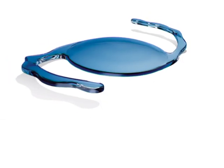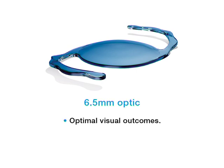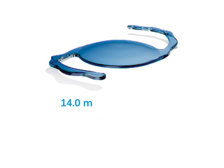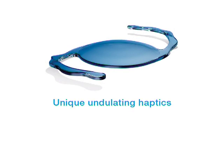Sulcoflex pseudophakic supplementary IOLs also incorporate several other design features, which significantly contribute to refractive performance. With a 6.5 mm optic diameter, visual outcomes are optimized, and the risk of optic iris capture is reduced. Similarly, having a larger optic diameter combined with a round optic edge ensures that the incidence of edge glare and associated dysphotopsia is minimal. Sulcoflex pseudophakic supplementary IOLs are optimally designed for ciliary sulcus placement, and the unique undulating haptic design ensures excellent centration and rotational stability.